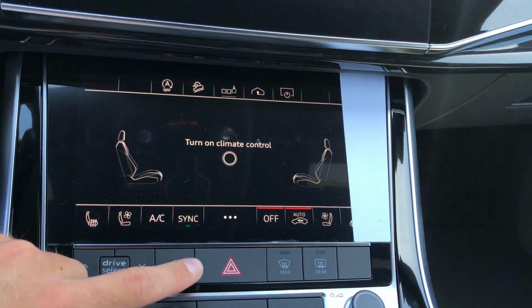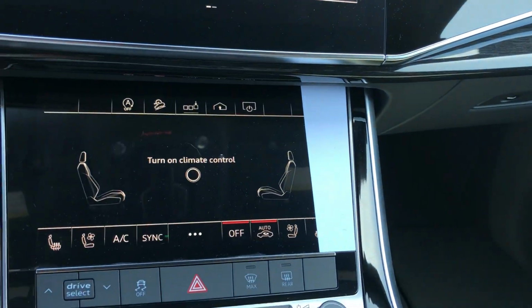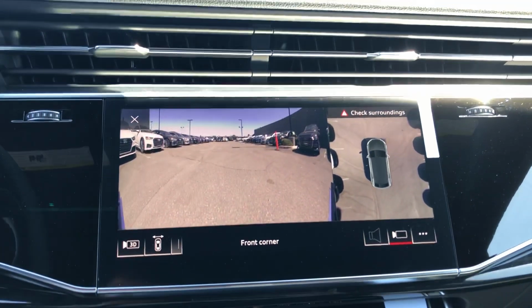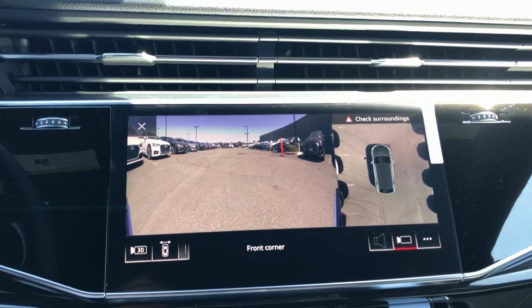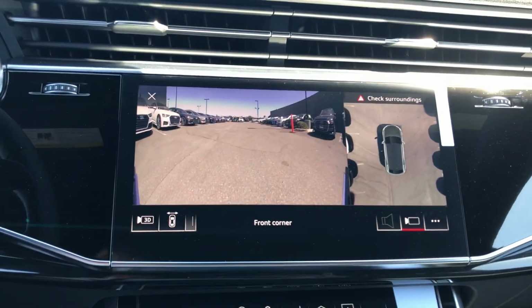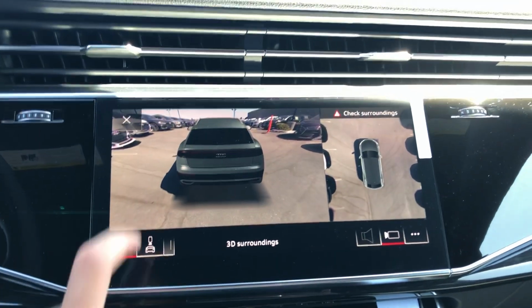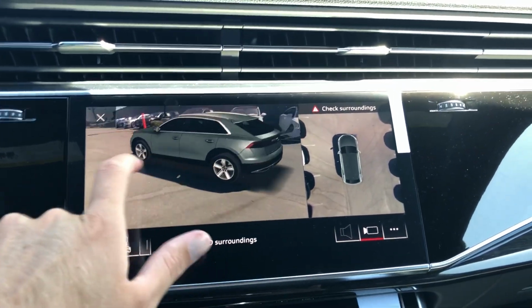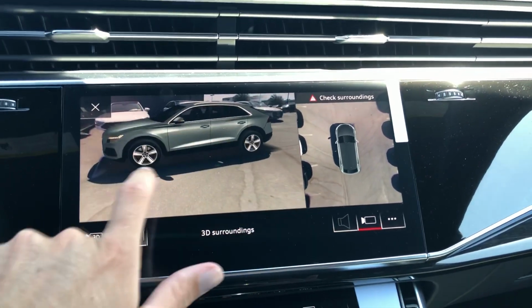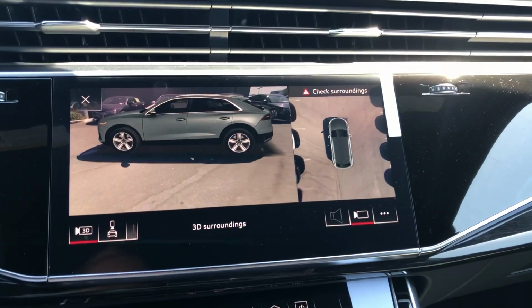Traction control off here, hazards, max windshield defroster, rear windshield defroster. To bring up the cameras here, so if you go into reverse, it'll automatically bring it up. But if you want to bring it up, let's say to see the front, if you're pulling towards a wall or anything like that. 3D, pretty cool here. Put on the hazards, I'll show it there, super accurate. And then top view to the right there.